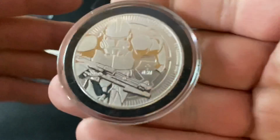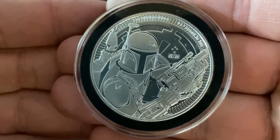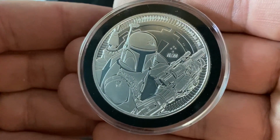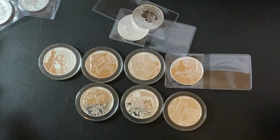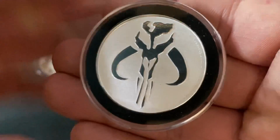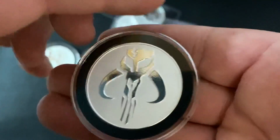2019 they came out with the Clone Trooper running forward. And then in 2020 they came out with the awesome Boba Fett. Really big fan of this one. It's probably my all-time favorite for sure in the whole series. And so the Boba Fett, absolutely gorgeous. That goes with the 2020 Darth Vader. And then they also came out with the Mandalorian one this year. These are actually probably my favorite, but they're not in the series. So it's separate from the series because they got a different reverse.